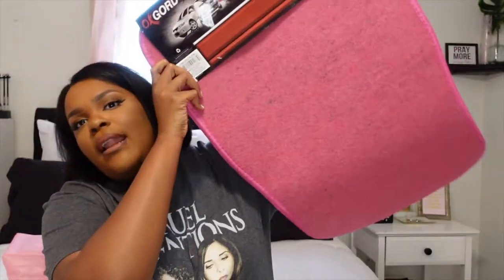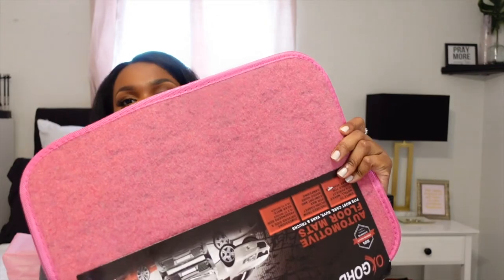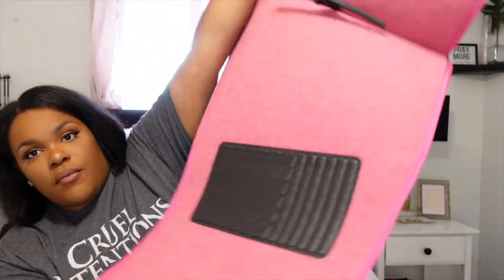So I was like, ooh, I really want some pink ones because my car is all black and why not have a hint of pink? So I got pink car mats to go in the car. And it comes with the back seat, small ones. And this is how they look. So yeah, I'm gonna go put these in now. I'm gonna show y'all how they look.